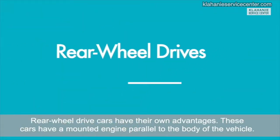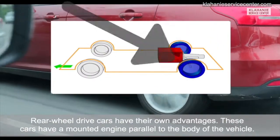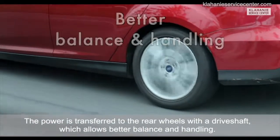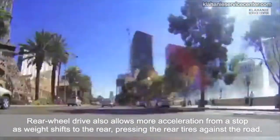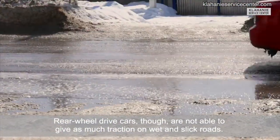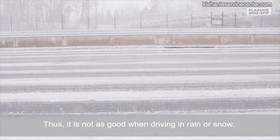Rear-wheel drive cars have their own advantages. These cars have a mounted engine parallel to the body of the vehicle. The power is transferred to the rear wheels with a drive shaft, which allows better balance and handling. Rear-wheel drive also allows for more acceleration from a stop as weight shifts to the rear, pressing the rear tires against the road. Rear-wheel drive cars, though, are not able to give as much traction on wet and slick roads. Thus, it is not as good when driving in rain or snow.